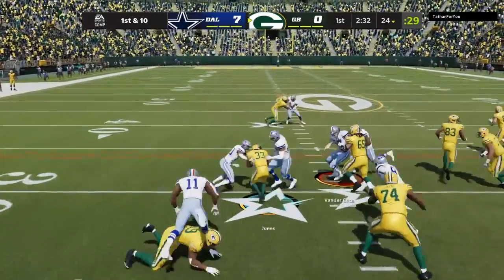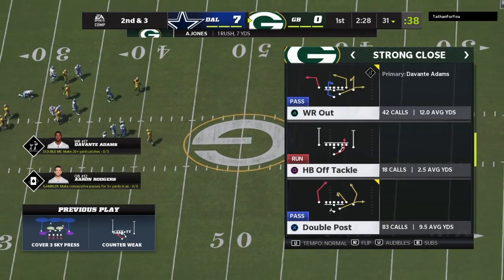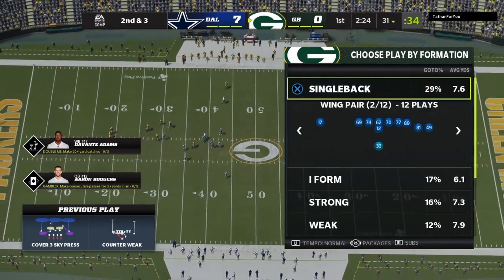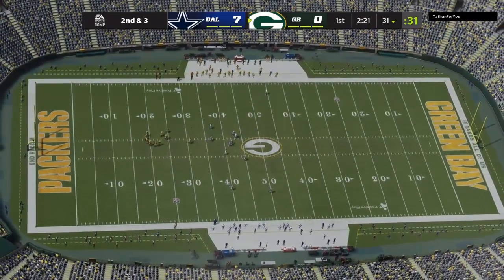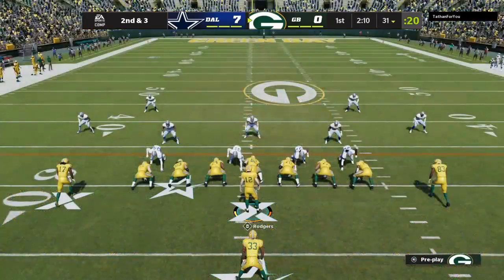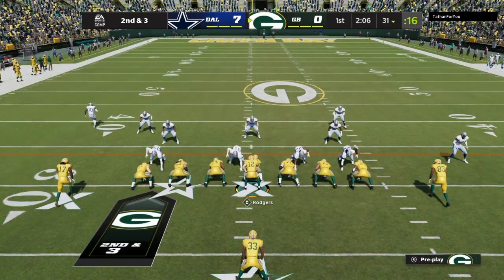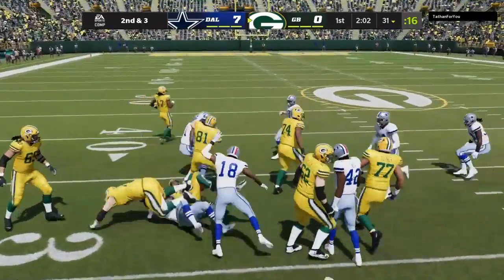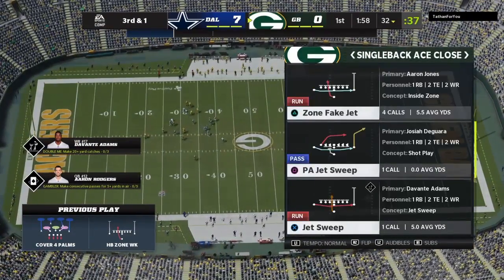Now the man from UTEP, this is Aaron Jones. And a nice run past the 30-yard line there. A solid run on first down. Gain of 7 leaves him with a 2nd and 3. Rodgers with a give. It's Aaron Jones. And he'll scratch out only about a yard up to the 32.